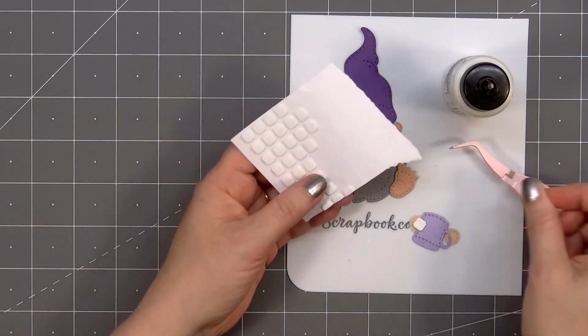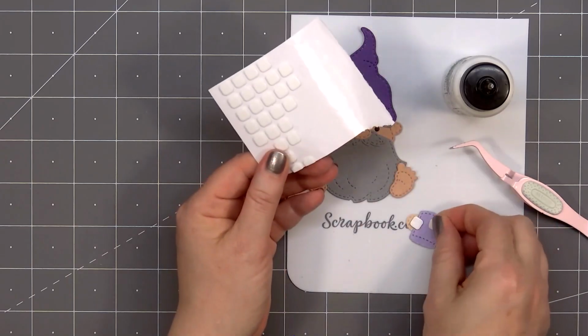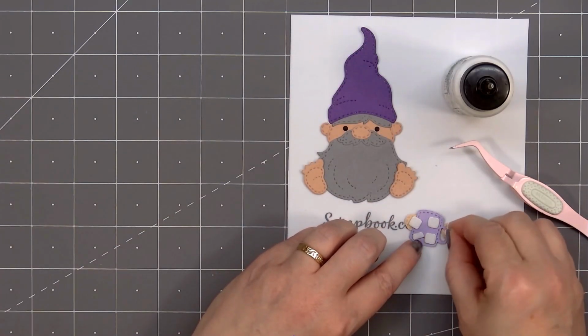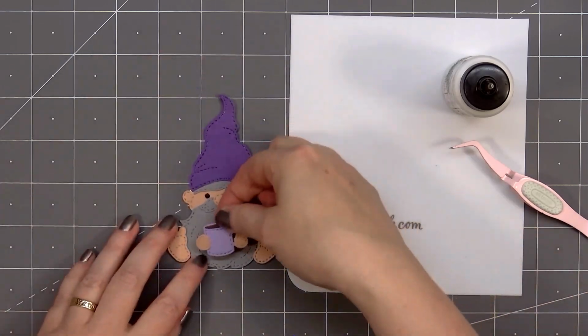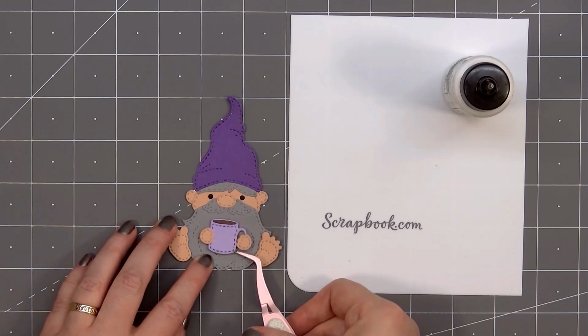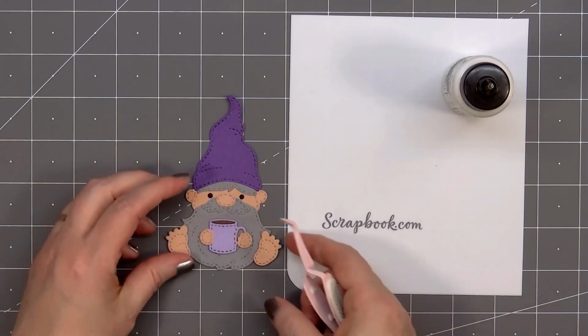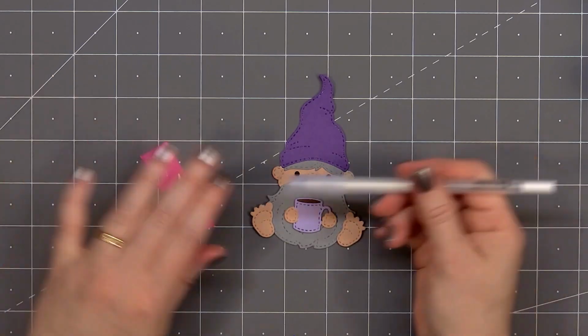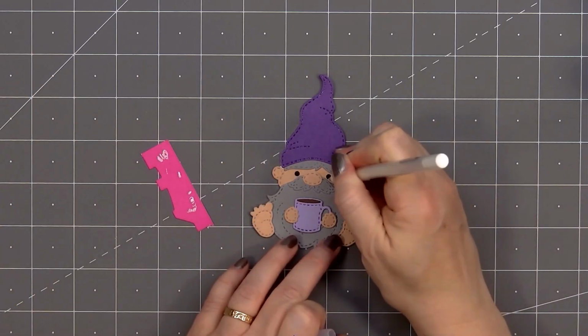The gnome will be holding a cup of coffee. This image is included on the original boy gnome set. Use light purple cardstock for the mug, brown cardstock for the coffee. I'll attach both of his hands so he's holding the mug. Put foam dimension on the back and adhere the mug in front of the gnome.